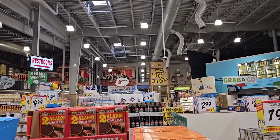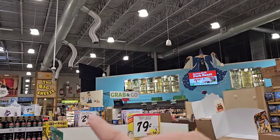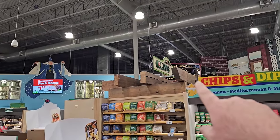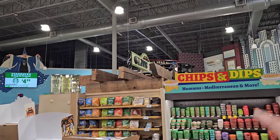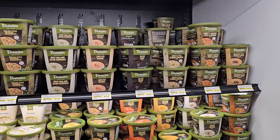And as we go around here, they have the big cheese. We'll check it out in a minute. It's huge. It's a huge block of cheese. They have a deli here and all Boar's Head meats over here. It is just amazing. This is where Jungle Jim's kind of shines though.